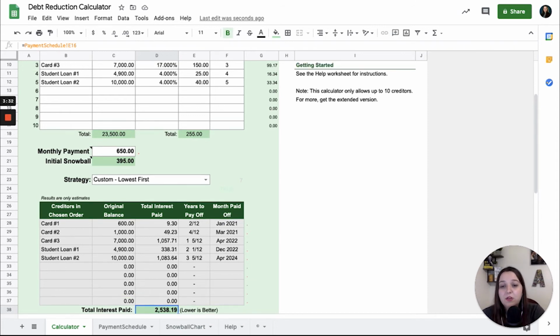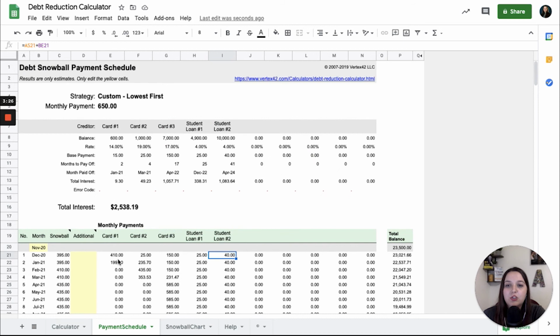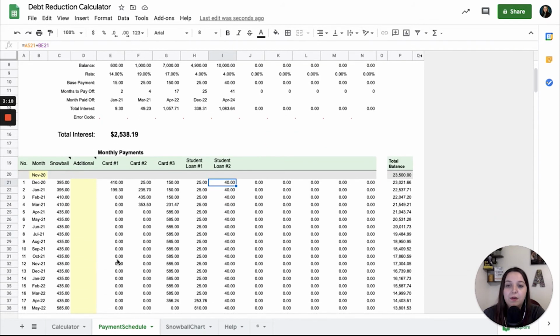Now, there's some other great features in this spreadsheet. I'm going to show you this payment schedule tab. This is where it's going to show you what payments to make every month to stay on track with your plan and how the debt snowball effect really comes into play. You can see here in December, I would be putting this snowball towards card number 1. So $395 extra towards this card.